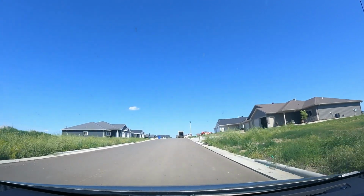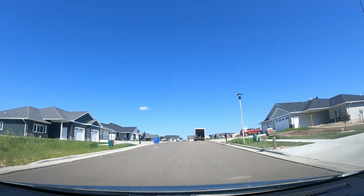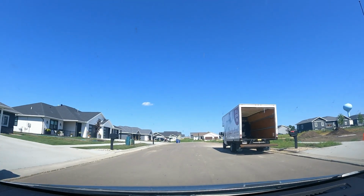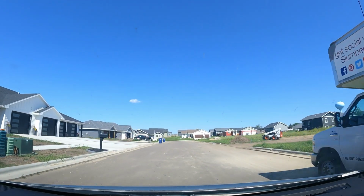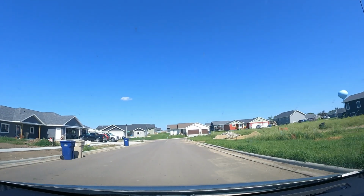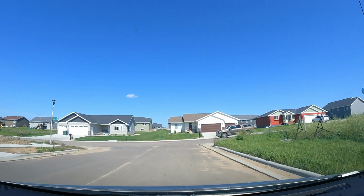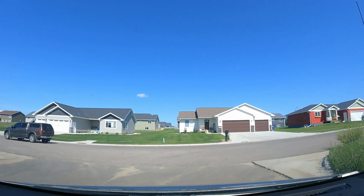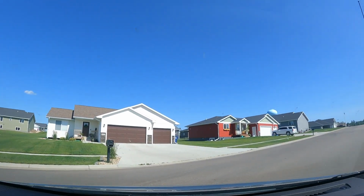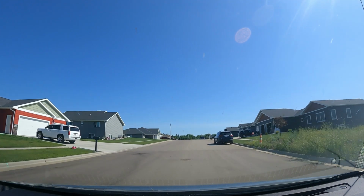But as far as it goes for the climate, according to a little bit of research I've done, you can expect the lows in January to be negative 40 degrees, and you can expect the highs during July to be 110 degrees, and that's Fahrenheit. And on average, in Watertown, they get 41 inches of snow per year.